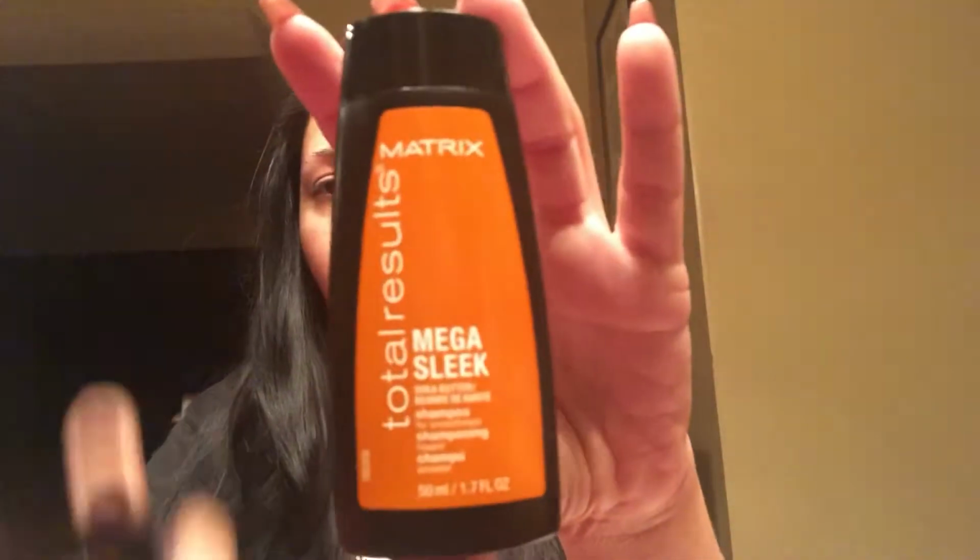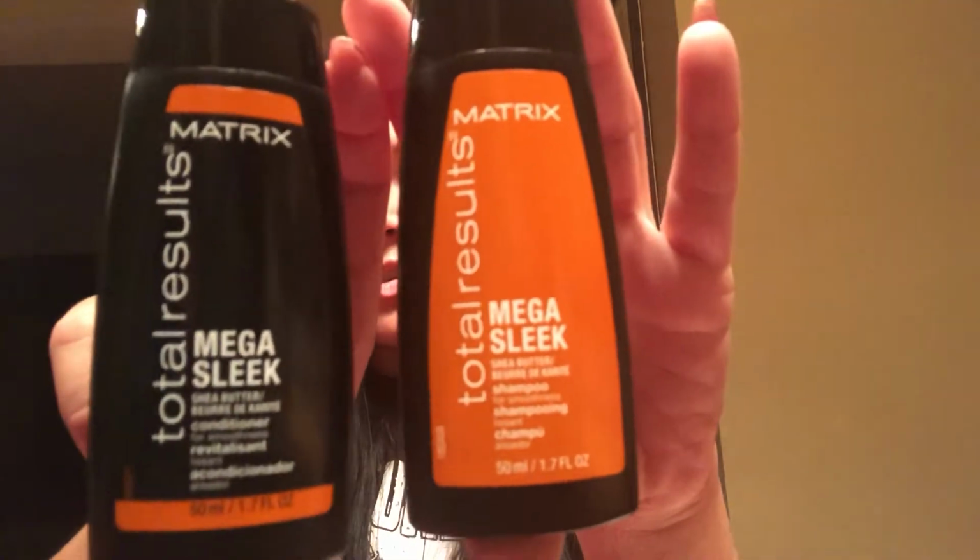Anyway, this is the Matrix Total Results shampoo and conditioner. So that's the shampoo, and this is the conditioner. It says it has shea butter in it, and it's a shampoo for smoothness, and the conditioner is the same thing, for smoothness.